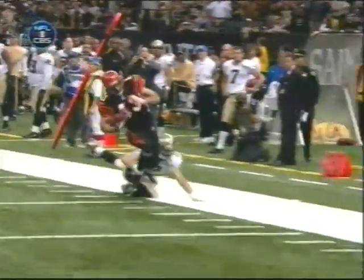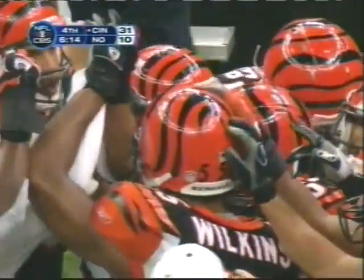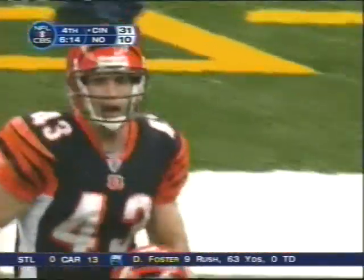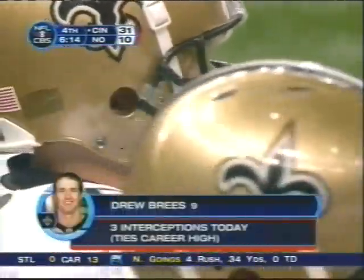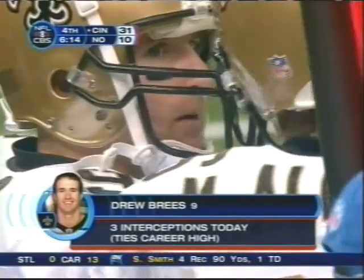He was intercepted here at the Superdome twice for touchdowns by the Baltimore Ravens. So that's 3 going the other way in the last 3 games. Turnovers, turnovers, turnovers. You've lost 3 games now: Baltimore, Pittsburgh, and Cincinnati, all AFC North opponents, and all because you did not take care of the football.